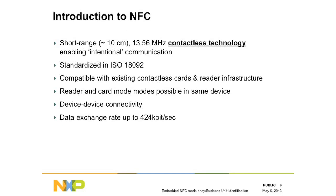So what is actually NFC? I talked about this somewhat already. It's basically short range, so up to 10 centimeter contactless communication at 13.56 megahertz. So they call it an intentional communication, so a touch. For example, if you're walking by and there's a tag stuck up on this wall here, you're not going to be able to communicate at that distance. So they want you to actually have to take your phone or your device out of your pocket and tap it. So they call it a touch intentional technology. It is standardized in ISO standard 18092. And as I mentioned, it is fully compatible with all the existing 13.56 megahertz readers and tags that were already out there.